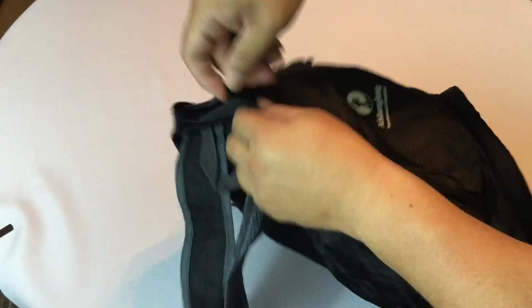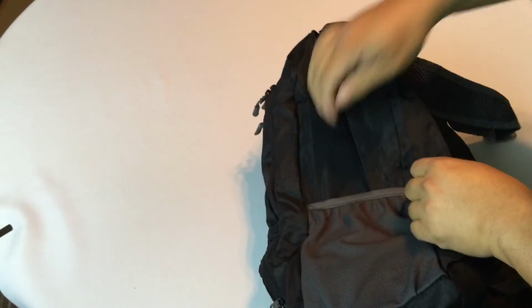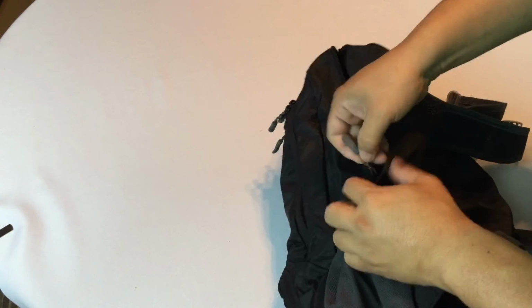And then that's pretty big. I'm pretty impressed with that. And again, it zips up to seal up everything inside. Black and gray, I like the color scheme.